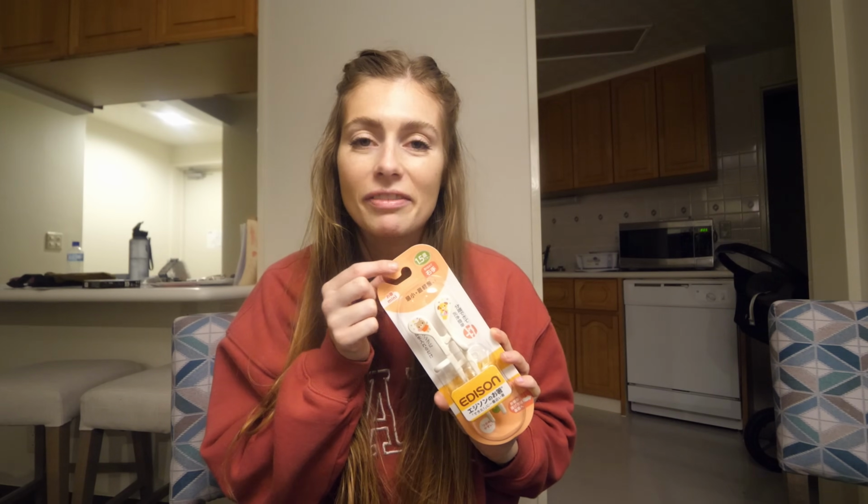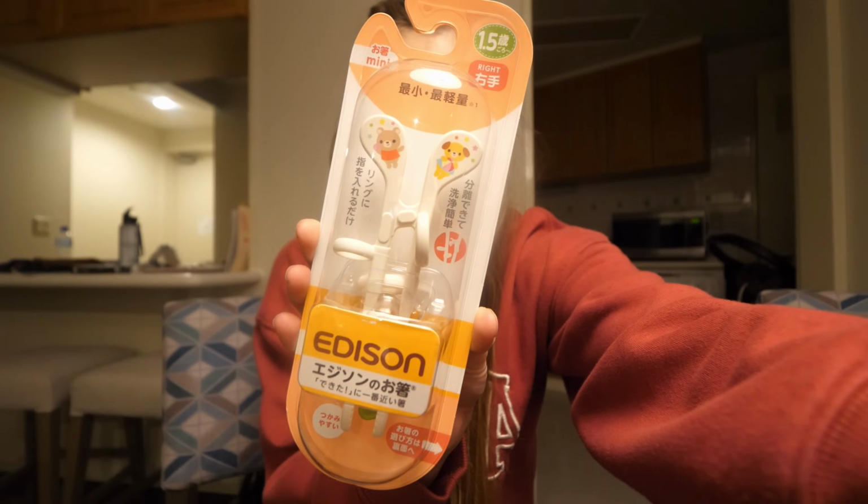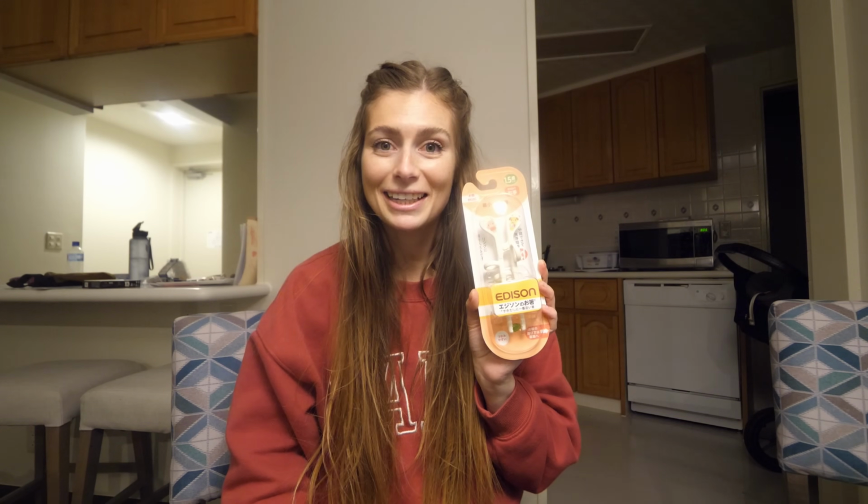They had a 1.5 and then a 2, so I think this is more beginner than the 2 would be, so there are different steps, which completely makes sense, just like the utensils we're used to. Forks and knives, so, you know, they grow with size, and anyways, I'm excited to let her try this.